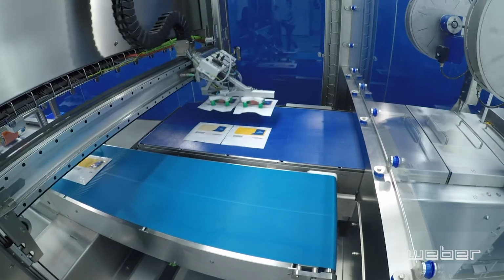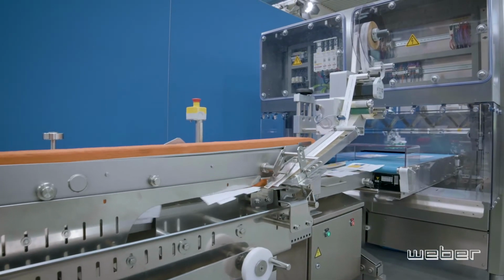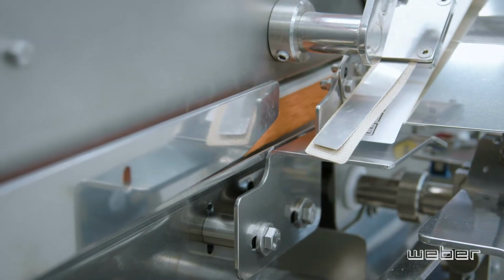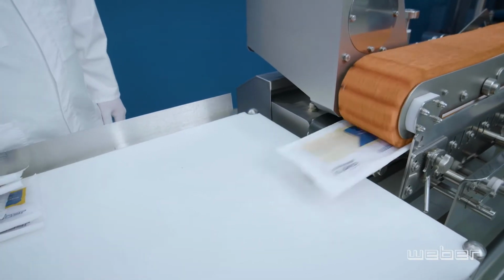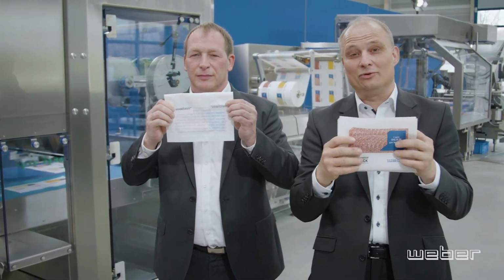Here at the weSORT, the good packs are now transferred and conveyed onto the folding pack system. The folding pack system dispenses the labels onto the finished pack and thus creates this beautiful package. Ladies and gentlemen, we were happy to show you how we create this package of raw ham. Now in the second application, we see overlapping salami.